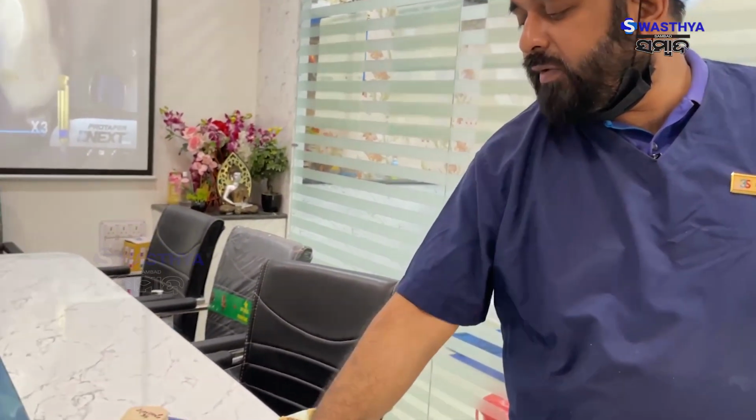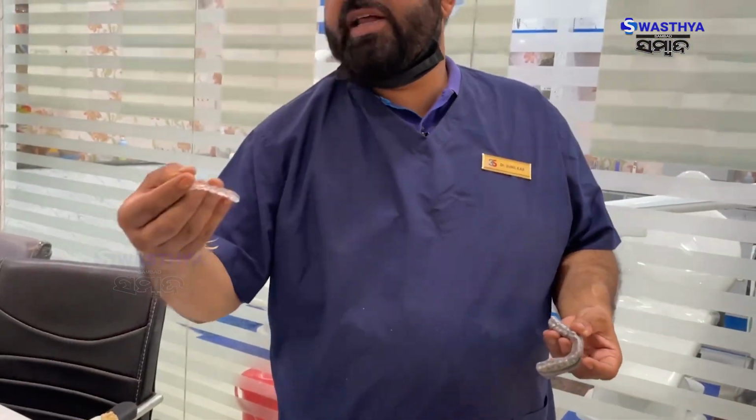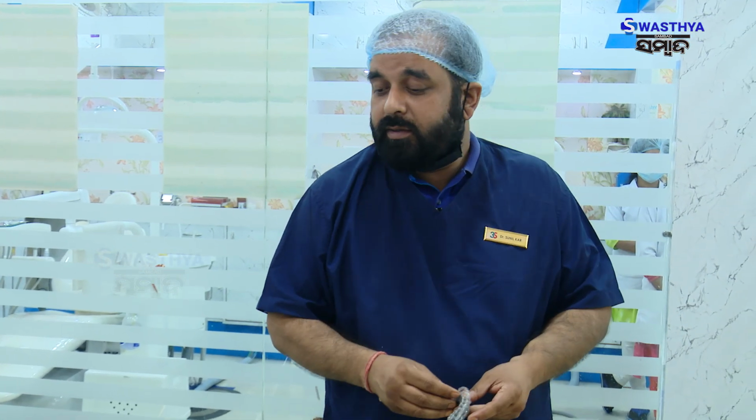Along with that, we go for Invisalign, or transparent retainers, for malaligned teeth. This is the latest technique in orthodontics. These are a few things which I am showing you in our workflow.